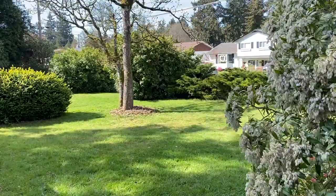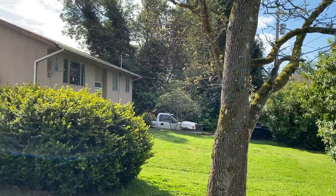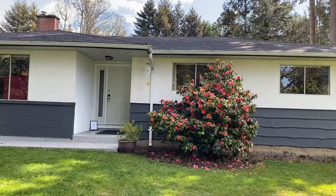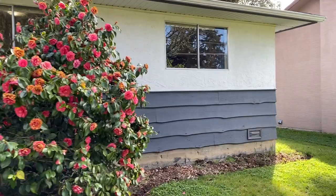You can see lots of natural light. The yard, both the front and the back, get lots of natural light. Mature trees. It's a very mature area. Great walk score. As I say, it's very close to shopping and schools. I want to make sure I show you every detail of the home. So again, this is the front yard.